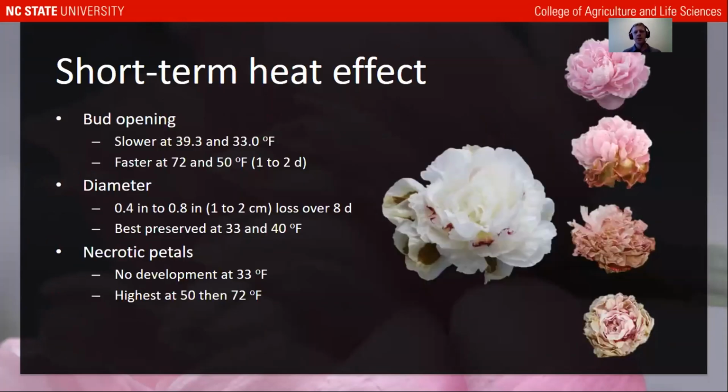However, just because you're getting a vase life with these flowers, you have to think about the quality of them after their opening. And with these flowers, bud opening was slower at 39 and 33 degrees. So that can be important for preserving your vase life. Whereas if you wanted your flowers to open more quickly, you could store them at a warmer temperature. Say you need to get them open for a particular event, then don't put them in the cooler.